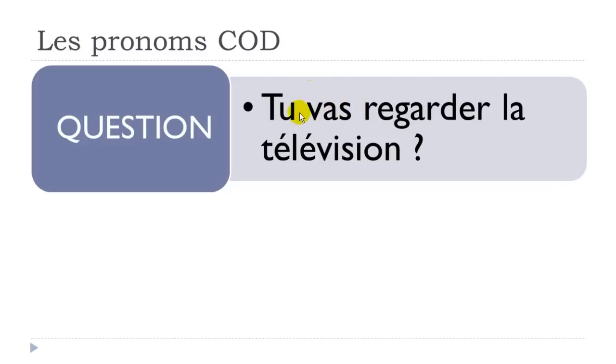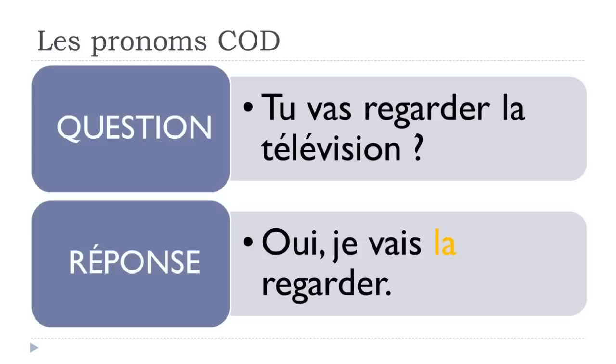And then here, if you look carefully, you've got two verbs. And that's the important thing here. If you have a structure with two verbs, and then you want to use a pronoun, this pronoun will always come before the second verb. Like here, oui, je vais la regarder. Okay? So I'm not telling you that it will come between the two verbs, because you can have many things between these verbs. So focus on this idea that it will come before the second verb. Oui, je vais la regarder.